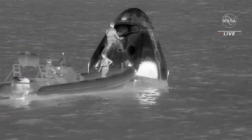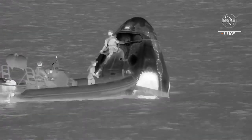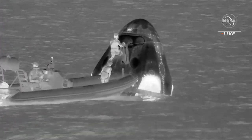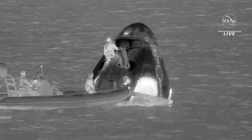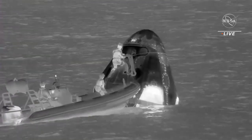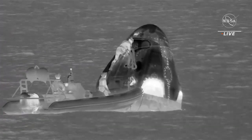It needed to remain open to perform that deorbit burn to, of course, successfully get home. But now it's closed, and you can see provided the protection necessary from the plasma buildup through the Dragon's re-entry. Some of the dark circles you see at the front of the vehicle, and by front I mean where that individual is on the capsule.